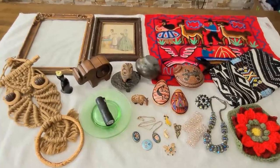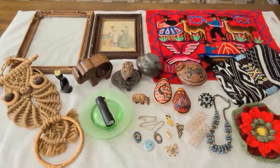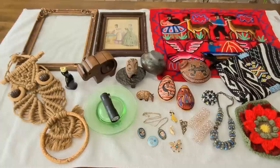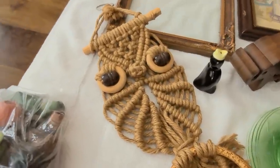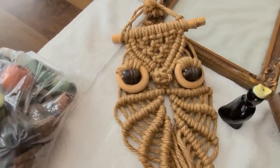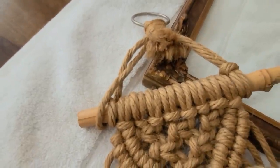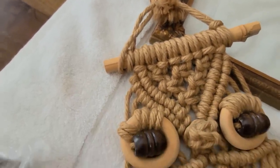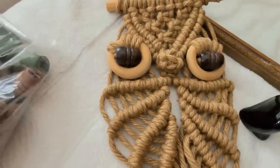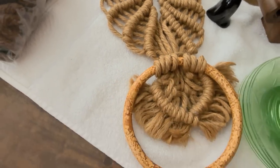Here on my table is everything we found at Charleston Antique Mall's annual Vintage Bazaar. First, we have this vintage owl macrame piece. He's absolutely fantastic. He has a bamboo hanger. The jute rope is so beautifully done, and he has beads for eyes there.